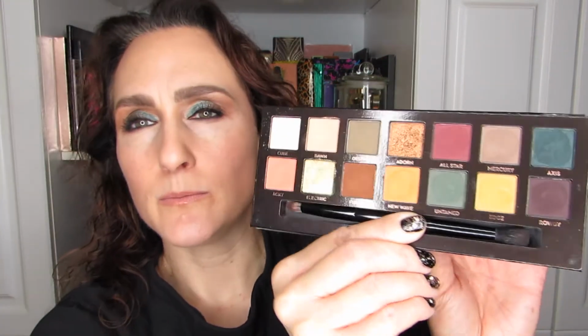Yeah, I like everything about this palette, and I am not one who's been having trouble using it. I like every single look that I come up with, and I haven't had any weirdness with applying these shadows, so I really enjoy using it, plain and simple.